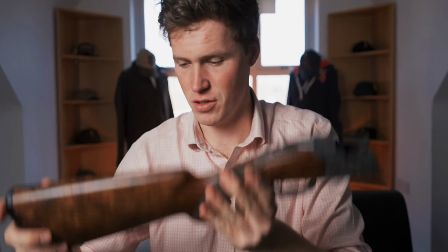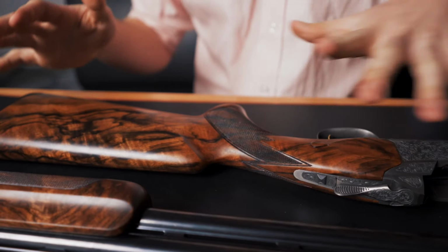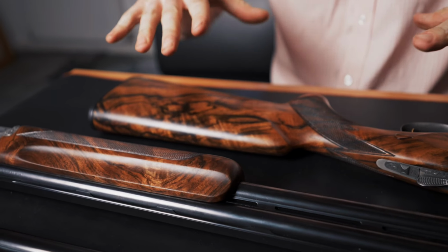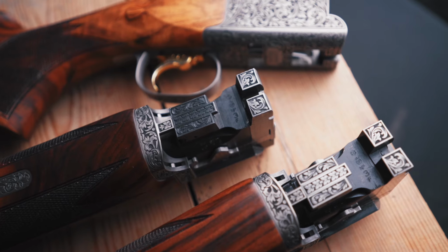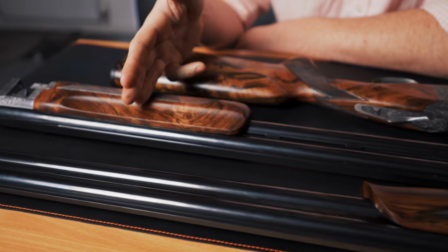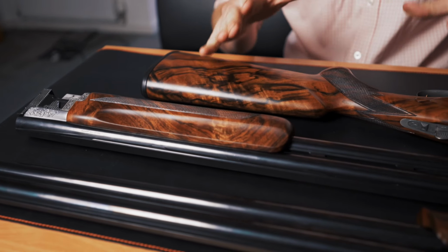What you've got here in this action and stock is the ability to have 2 very different guns in one action body trigger group setup that you could get fitted and perfect for you. You're out with your 30-inch gun and you feel like, we're going on a high drive, let's take this, we're going to shoot some ducks, let's take the heavy barrels. Or I'm out shooting sporting clays, I fancy a round of skeet, or I'm not feeling it today.